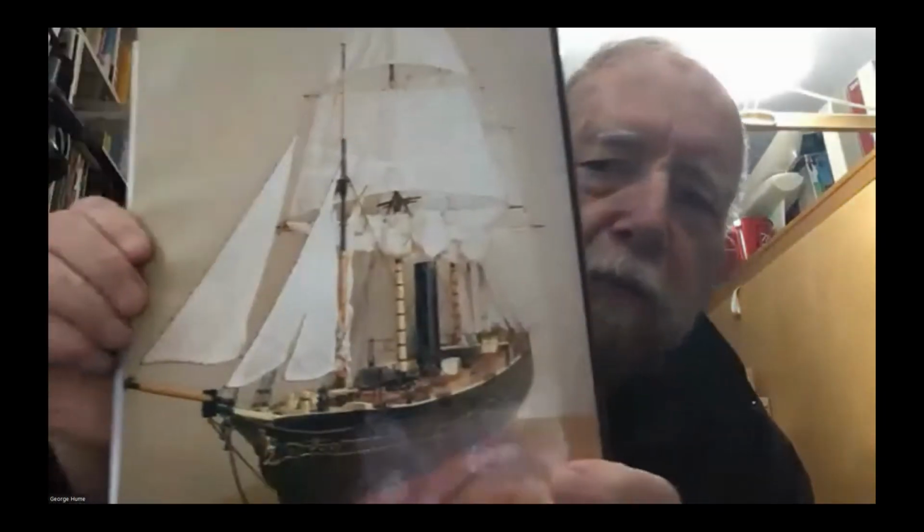Here's the model of the SS Great Britain as completed following the book. What I wanted to say was that Isambard Kingdom Brunel came about his abilities genetically. His father was even more famous in the time. He was the person who allowed Britain to win the Napoleonic Wars.